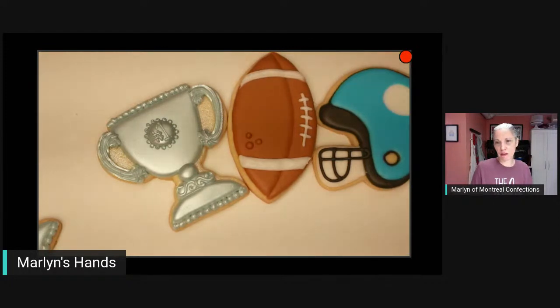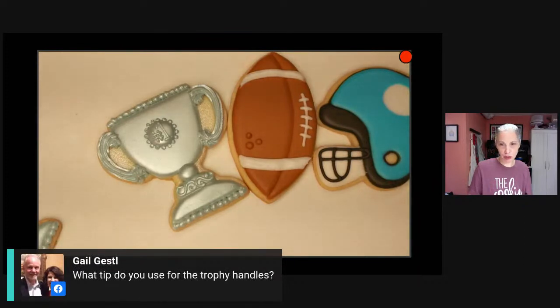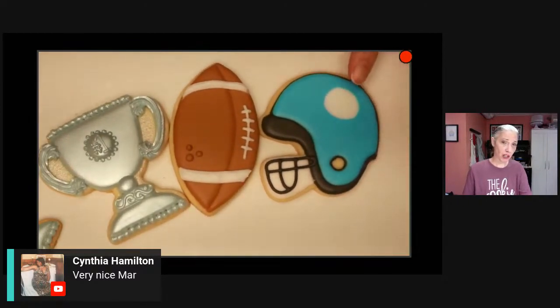Thank you, Cynthia. So just a star tip, look for your star tips. You want texture just to give it a little bit of interest, because one color cookies, if you don't have textures and things going on, makes it a little bit boring. And then for the helmet, you have markers, you could draw on there, type like a number, whatever.